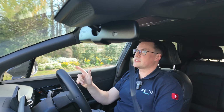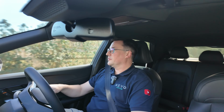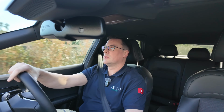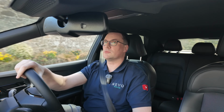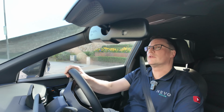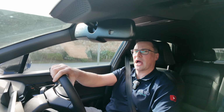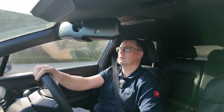Visibility, blind spot on this upper level trim. Wing mirrors aren't huge, but they're good enough. And it's got a nice little window down here at the bottom of the A-pillar. Small bit of a blind spot in front of the A-pillar, but nothing too much to write home about. Visibility is not bad out of the back window. With that center headrest, I know they've included it for a third person. I think I'd prefer it without it. I'd probably take it off if I knew I wasn't carrying a third passenger.